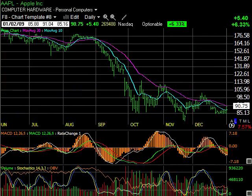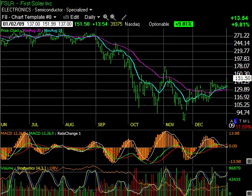Here's Apple Computer. We had a nice day on Friday, up 6.3%, up $5. This is likely to open up tomorrow morning and have a really shallow pullback, if any, as far as the drop and pop. My suggestion is to try to get a feel for how this stock, as well as the other one that I had in there for solar, acts and see if we can get a pattern on this for the coming week or so. So these are definitely on a bullish pattern. On a drop and pop, you want to be long on these stocks.